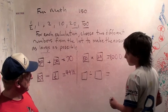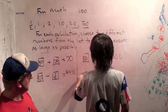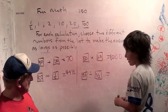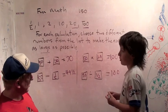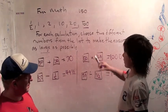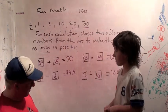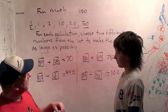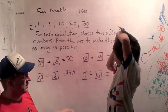And the last one is divided by. So we'll do 50 divided by 1/2. It's 50 times 2, which is 100. All right, and why do you think that's the largest? The largest number divided by the smallest number. Actually, dividing by fractions is multiplying. Hey, there you go. It is still the largest number divided by the smallest number, given that these are all positive. All right?